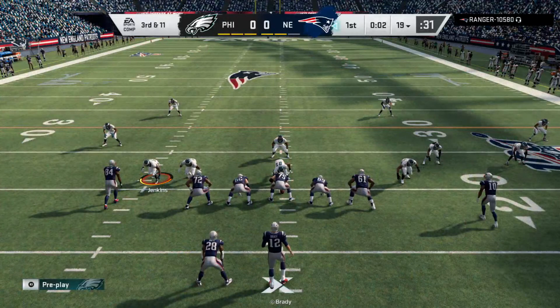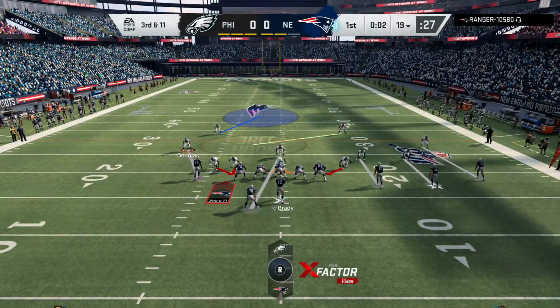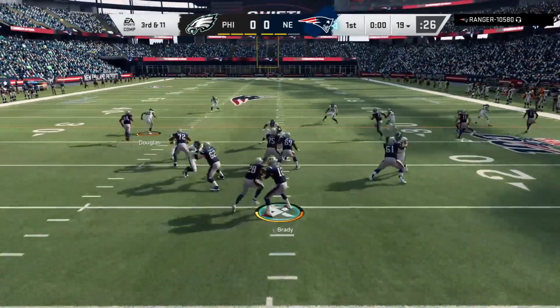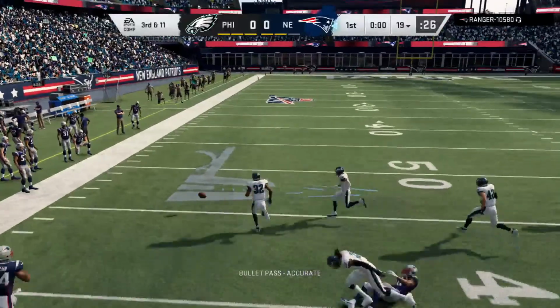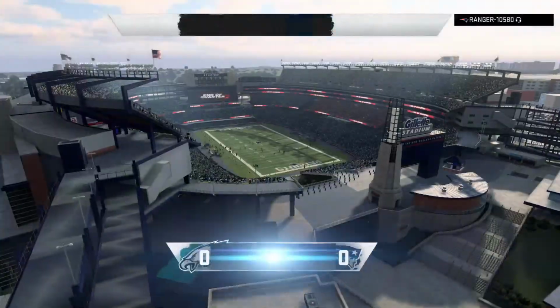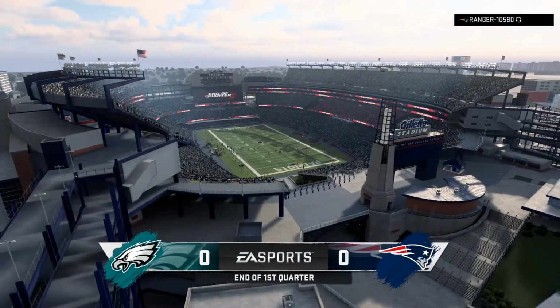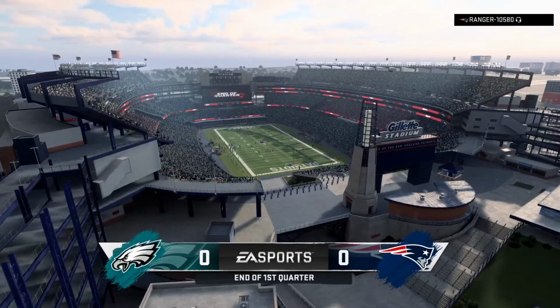And this should be the final play before the quarter ends. They fake the handoff. Now Brady. And that will fall incomplete. Oh, they took a shot there on what will turn out to be the final play of this first quarter. We're scoreless after 1.